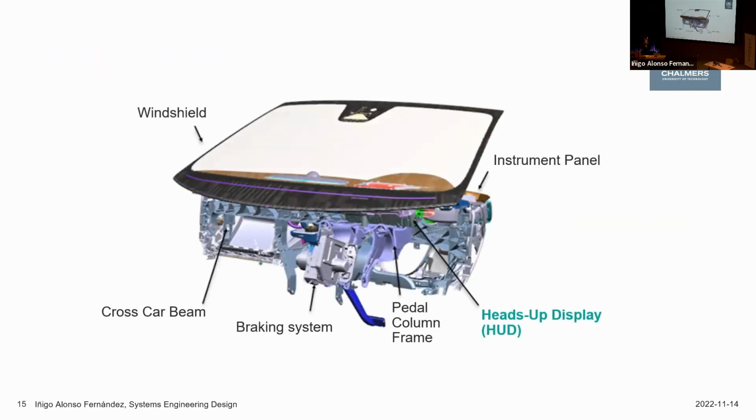So one example that I will be talking about during the presentation is this head-up display, which is a component that sits in the front of the car, in front of the driver, and is used to present some additional information to the driver of a car or any other vehicle. This is an interesting case because it's in a tight spot. There are a lot of geometrical constraints for it, and it also has a wide variety of other interfaces, from electrical and data to optical with the windshield, and so on. So it's a multi-technological component that is more interesting to study than something simpler.